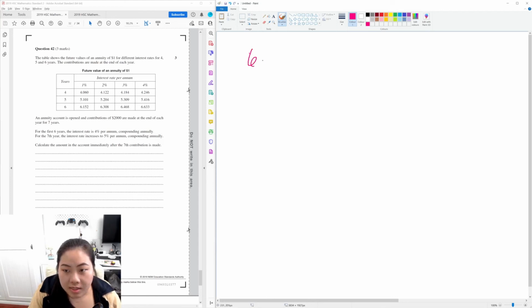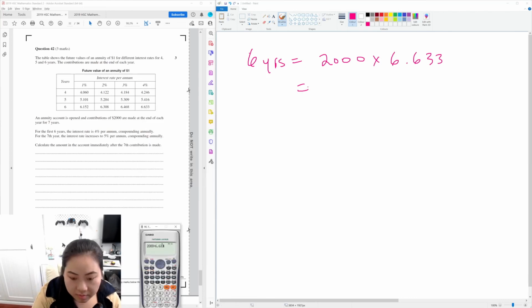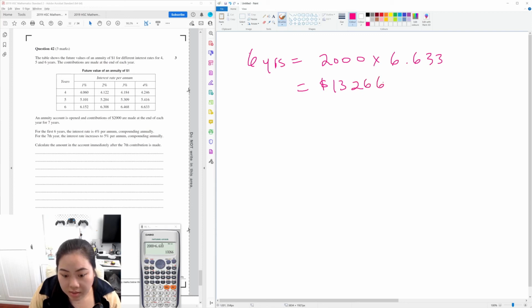For the first 6 years, it is $2,000, 4%, so that's times 6.633. This person has got in their account $13,266. For the 7th year, immediately after the 7th contribution is made, does the interest apply first and then they put in an extra $2,000? That's what I'm going to assume is happening.